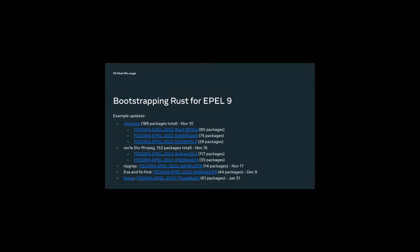Ref1e is a dependency for FFmpeg, and that one is a total of 152 packages. And there's a bunch of others. Basically, it's not that the packages have a pretty close number of immediate dependencies. It's just that their dependencies depend on other dependencies. And sometimes, even for a single project in Rust, you need to build it in three stages. First, you build some derived macros, and then you build some core thing, and then you build something else on top.